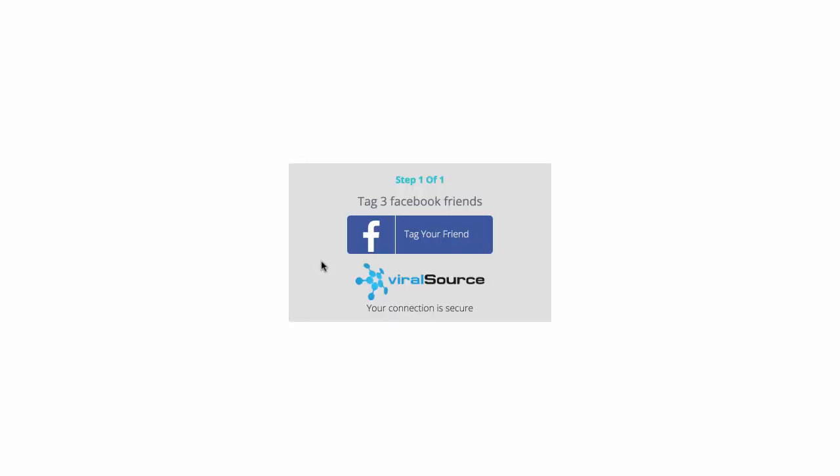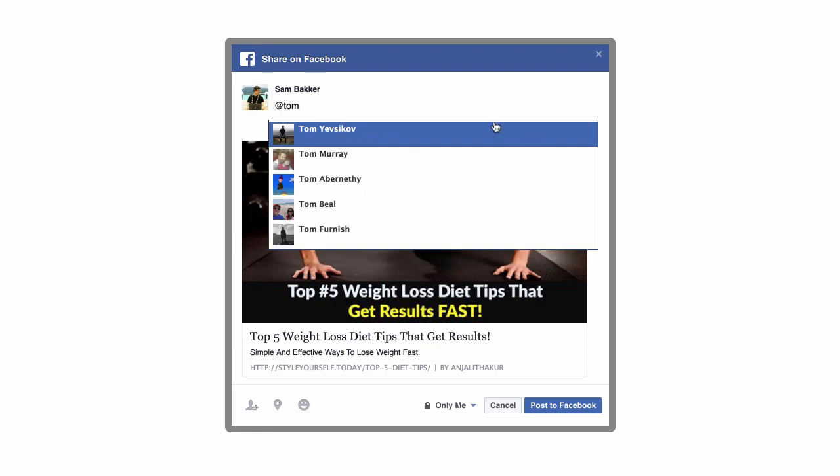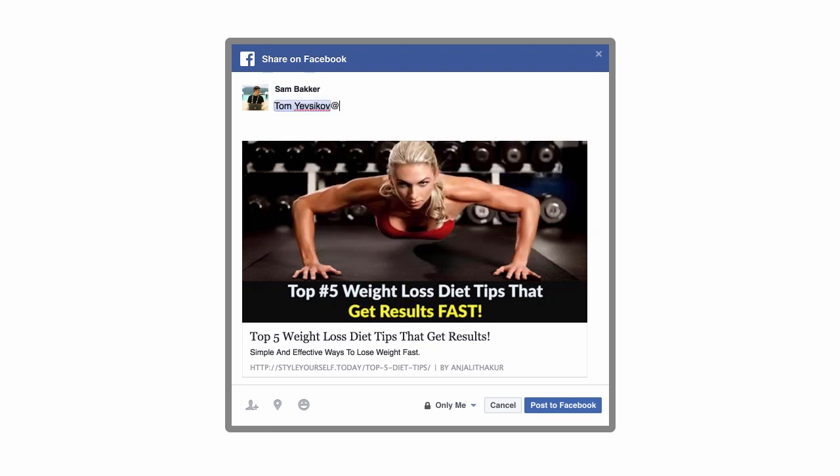Here's one final example. Again, I'm clicking. Again, now it's given me the ability to tag 3 of my friends. This is another type of thing that it can do. So it says that I can enter this contest if I tag 3 of my friends. So I could tag 3 people. I could tag Tom.